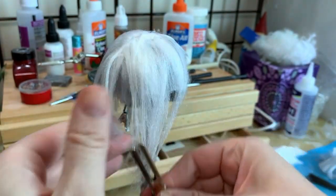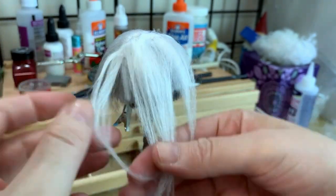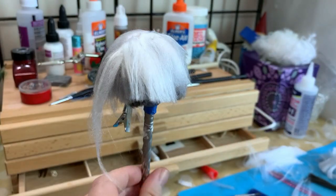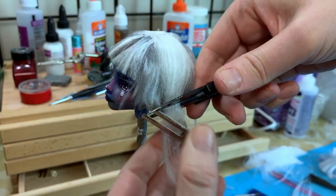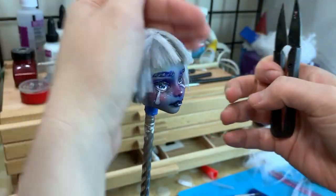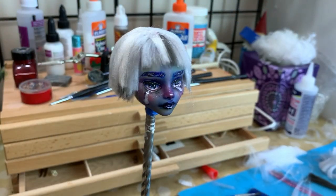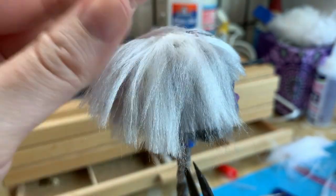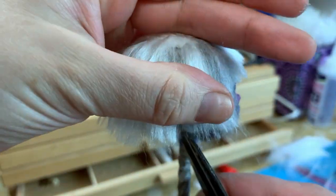Both sides of the part are in, and she's looking a little Andy Warhol-ish, so I need to tame and blend the layers using Mr. Snippy and my hair blending scissors. Snip, snip, snip, snip.